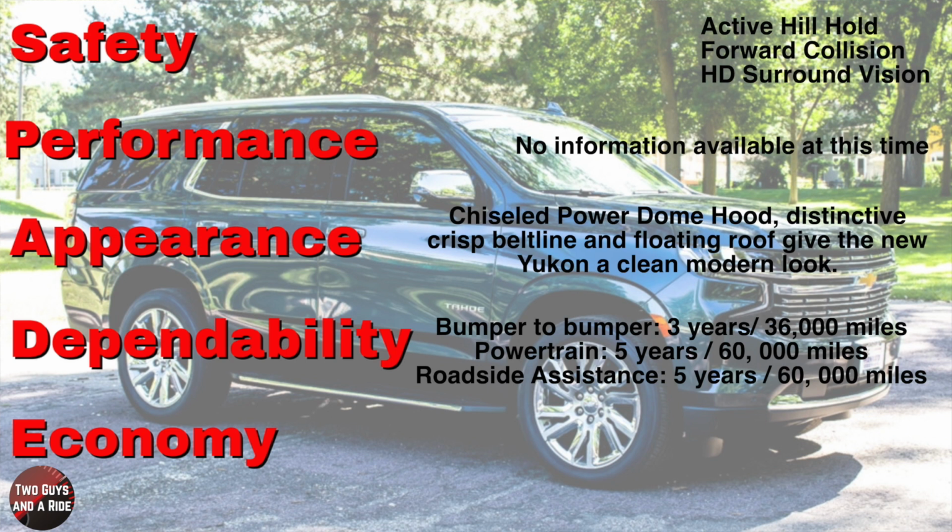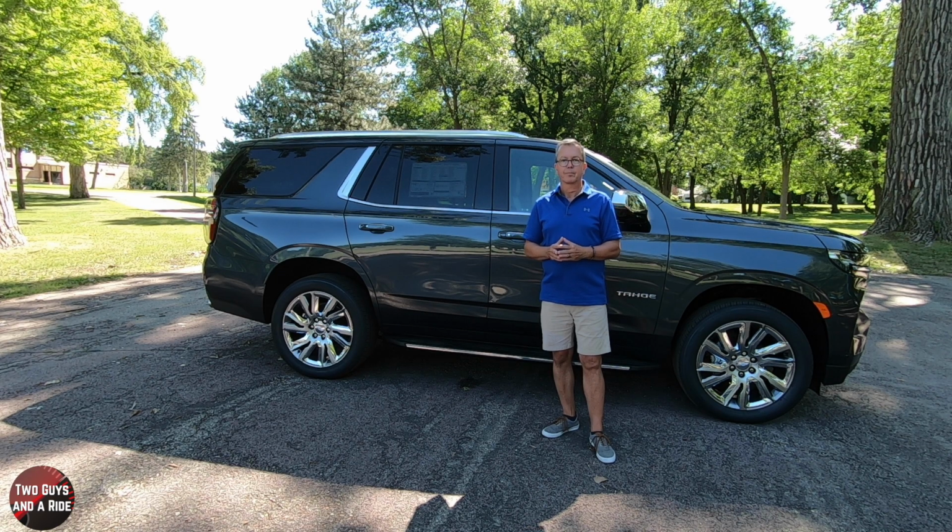Powertrain, 5 years, 60,000 miles. And roadside assistance, 5 years, 60,000 miles. So this has the 5.3 liter, 355 horsepower. What kind of fuel economy am I going to get on this big heavy rig? Well, 15 city, 19 highway, 17 combined. Not bad at all. So now let's take a look at the inside.